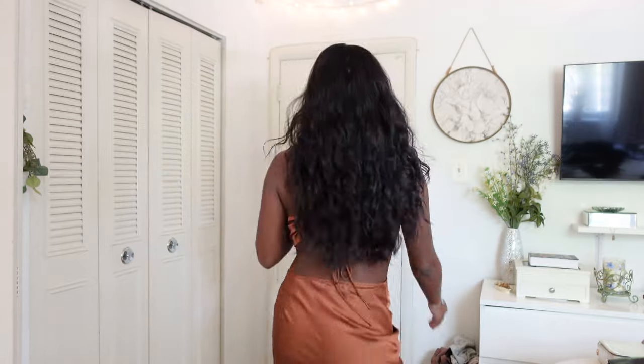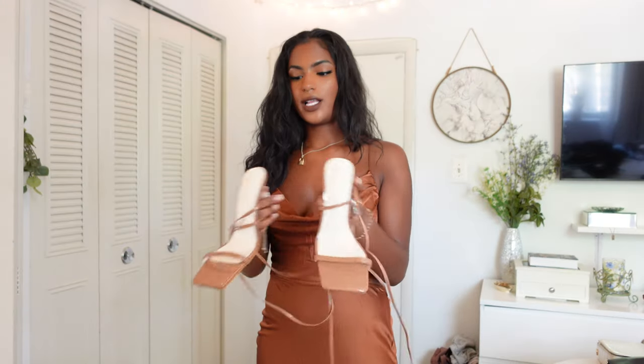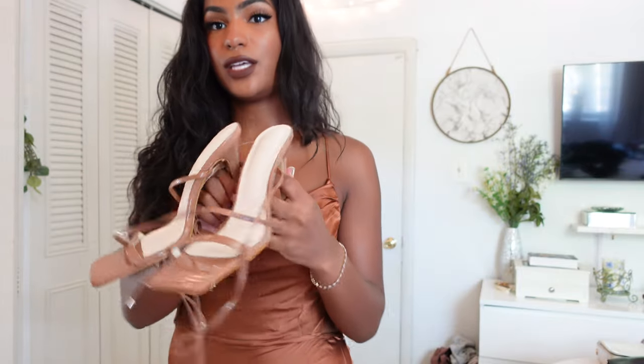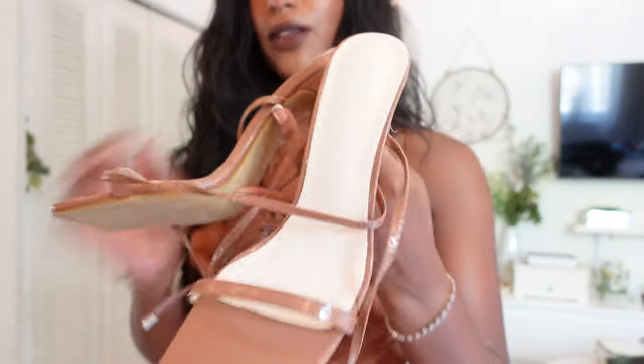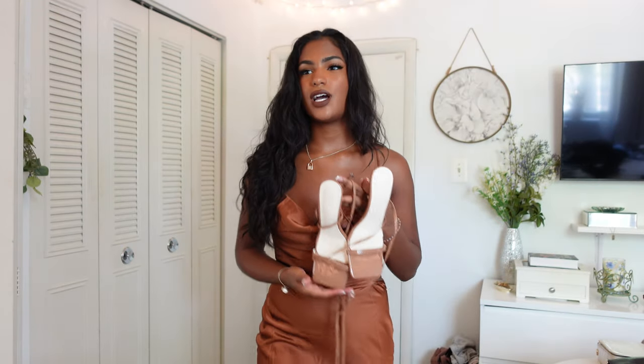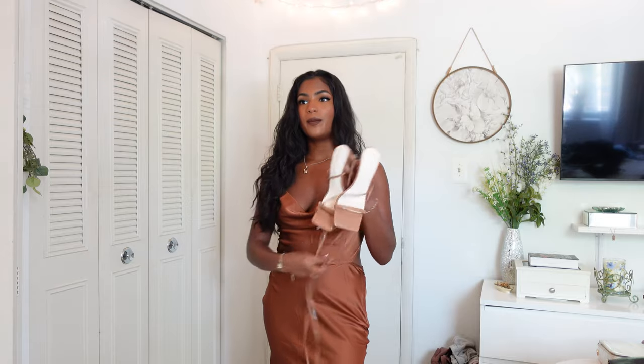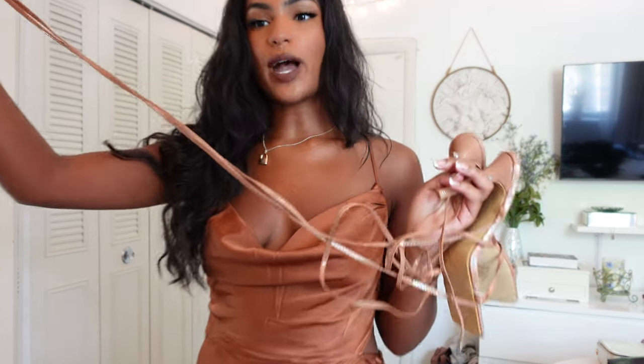Let me grab another pair of shoes. I just looked in my closet. I would definitely pair these with this dress. Just the undertones are right and it's a neutral vibe. You can't really see the white when you're wearing them, but these will strap all the way up your legs.